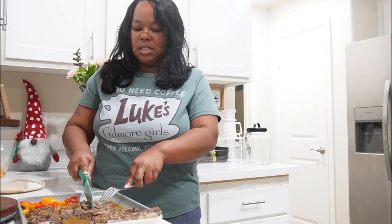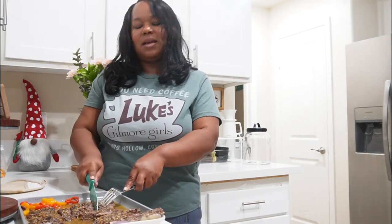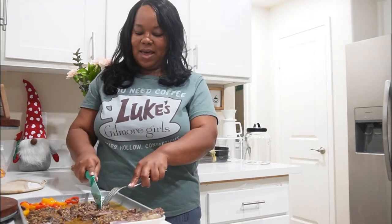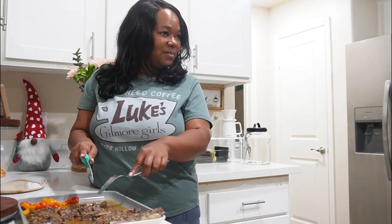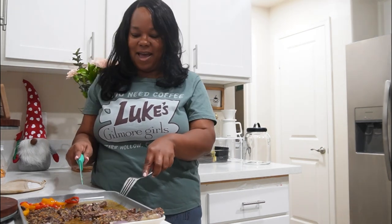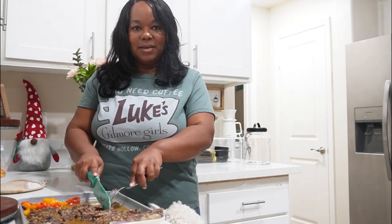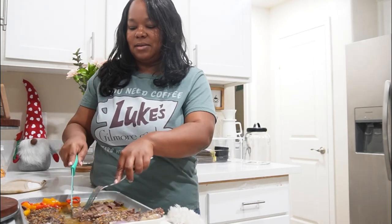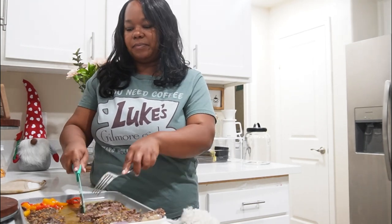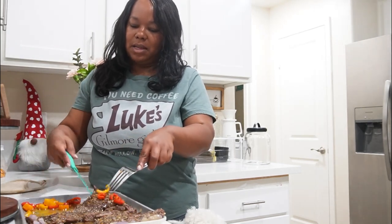So good, so delicious, quick and easy, fajitas. My kids are looking at me like, what the hell? Does anybody else get real excited when they're making something really, really delicious? And no, it can't just be me. So we got lots of steak over here.